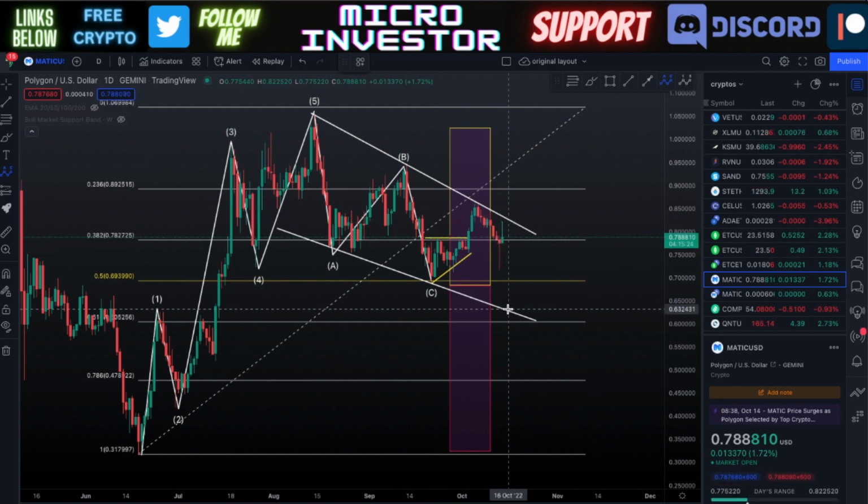But there's no guarantees that that's what's going to be happening, because we can see that we're really tightening up a lot along the top of this trend line. So it's showing that it's wanting to possibly break out here, and that's what I'm really paying attention to right now at the moment.